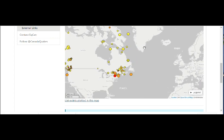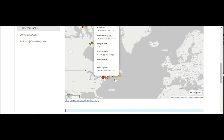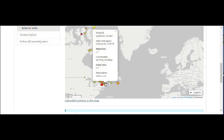There are many times when we see that the Canadian geologists do not have the same magnitude as the USGS. USGS usually has a lot lower for some reason. The same thing with the European quakes. We had a European quake that was measured a lot lower by USGS for some reason. Now, going back to what happened there, this was a 3.1 on March 9th off of Maine. And this is 2.7.